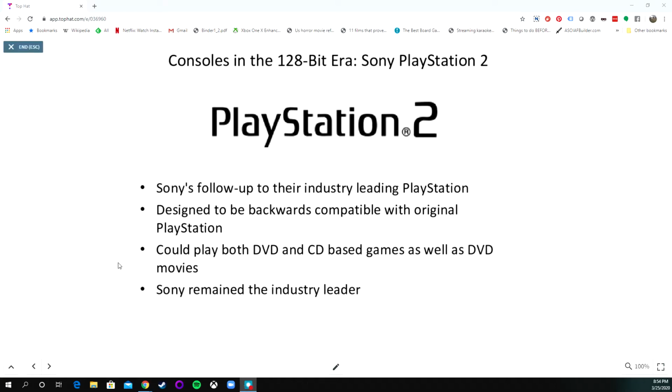Sony's PlayStation 2 is the best-selling video game console of all time. It sold over 150 million consoles, almost a billion pieces of software, almost 10 games per console on average. It is the high watermark of game consoles up to this point.